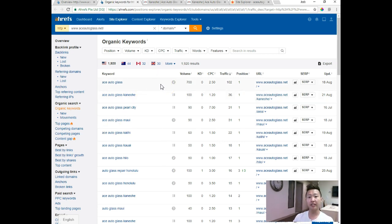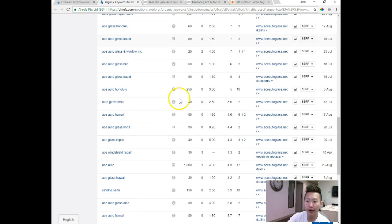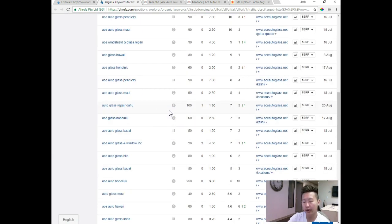The money is in the longer tail keywords. The money is in the phrases where people aren't just searching auto repair or car window repair Hawaii. The real money is made in phrases with certain locations, like window repair Hilo, window repair Kauai, car window replacement Maui, and things like that. Right now you're doing a great job because you have Ace Auto Glass as your actual company name, so obviously you're going to rank number one. But when you start getting into phrases like windshield and glass repair Maui, you're going to be able to rank at the top of Google for those kinds of phrases and start bringing in traffic that way, because you're going to have relevant content.